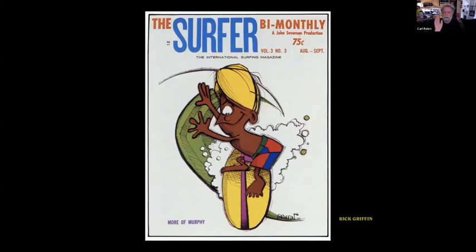Now, Rick, like Stanley, had a career that started while he was in high school. He came up with the Surfing Everyman, Murphy. It was a comic strip that was in Surfer magazine, every issue, back in the early 60s. This is signed 1961 here. Rick designed this, and he was still in high school when he was doing it.